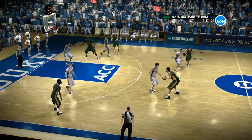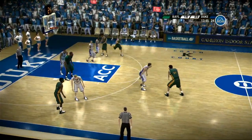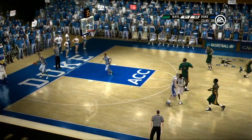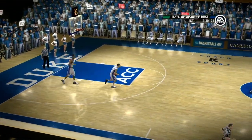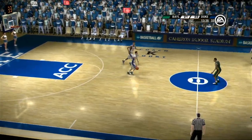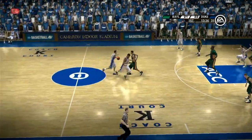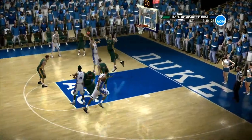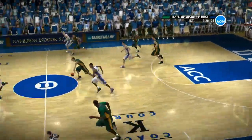Moving it around the perimeter. He bombs from outside. He hits the tough shot. Hante's knocking him down with ease, Brad. Swatted from behind. Never saw him coming, Brad.